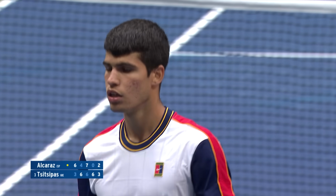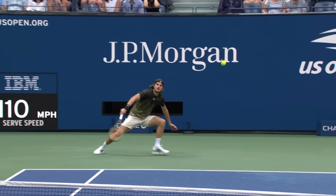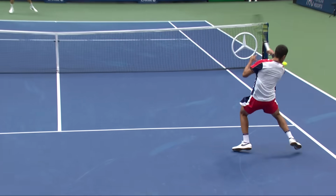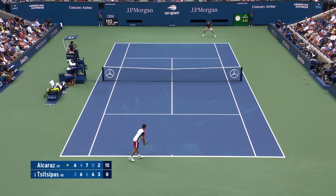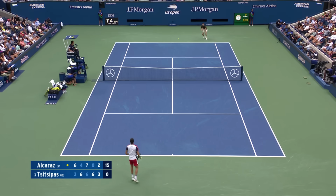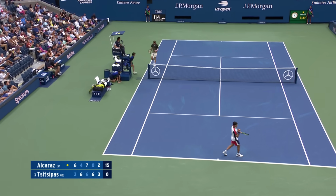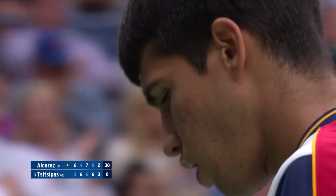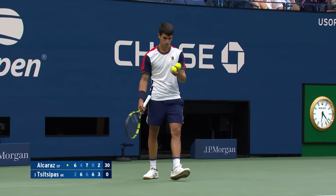Forehand cross court, finding space again. 15 love. If he could dictate in those forehand rallies, we saw him do it early in this match. Just coming out bruising that tennis ball. Already hits that shot out of the corner. So deep in the court, wasn't it? That's impressive.